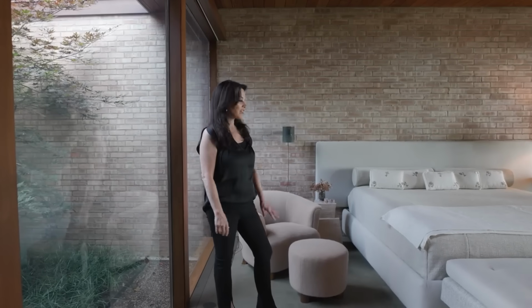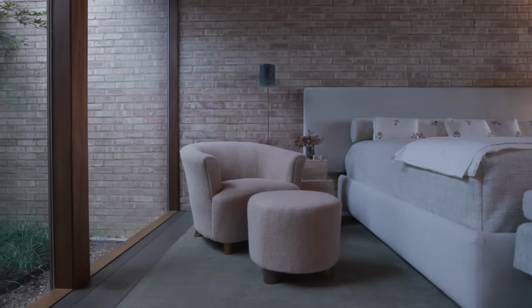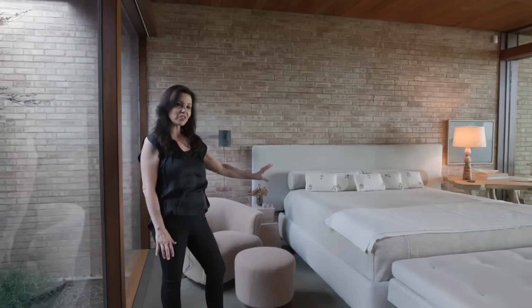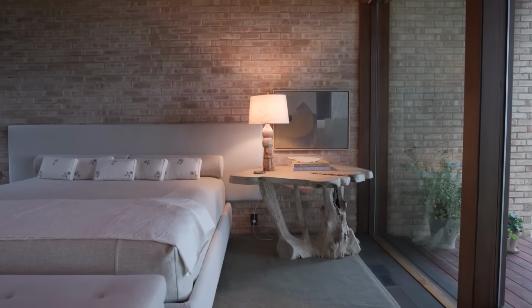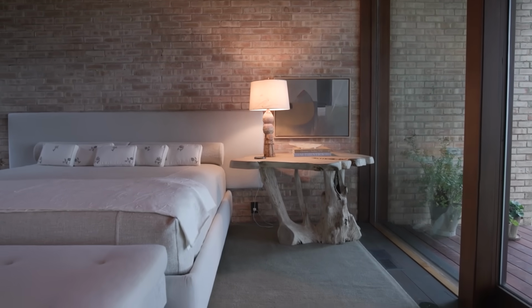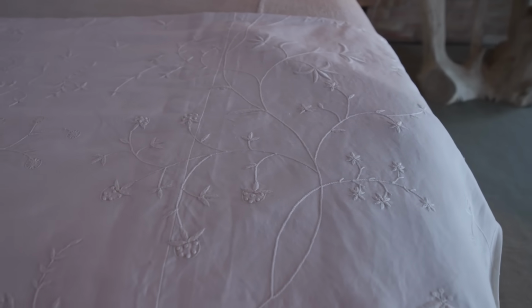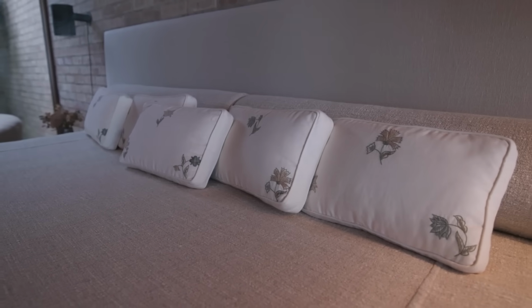I chose a palette of just very neutral colors in this room with little accents of soft pink to play off the brick wall. So this is a collection of different textures and neutrals. And then it can really play up these details, where this is a coverlet that has a viney embroidery. And I had these playful little pillows that have little embroidered flowers on it.